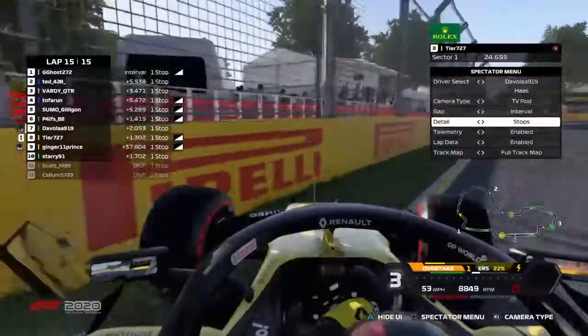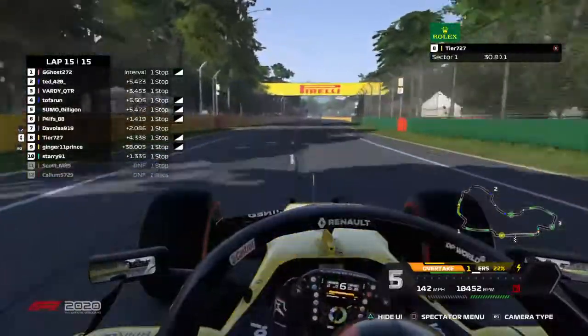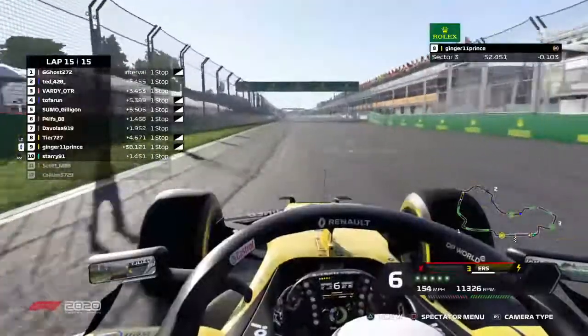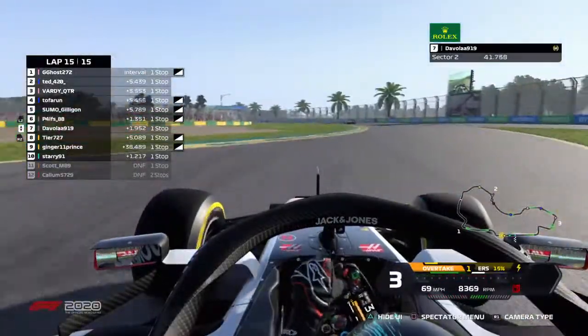Tier getting very shaky, trying to bring it back though with about 3 different tries at correcting it. He just completely lost that rear end there coming out of turn 4, and that is him in the wall with damage. Luckily it's the final lap and he's got 40 seconds back to Ginger Prince, but that has completely halted his advance on Davila, who's now looking pretty comfortable to hold on to that P7.